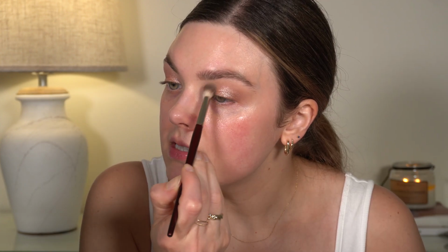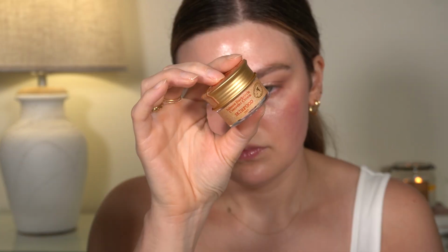I'm gonna add a little bit of this Mesh color, which is the light taupey shade, in the crease up here. But I mean, this palette is so effortless. You could get the most beautiful look in about 2 minutes with this palette. Honestly, probably even quicker than that. I'm gonna do some of my makeup. I'll come back and we'll finish up the bottom lash line.